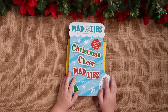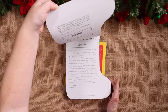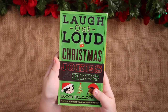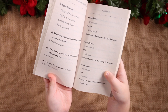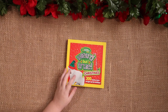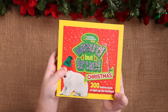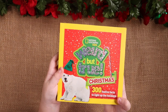For Mad Libs, jokes, and trivia, we have Christmas Cheer Mad Libs. Laugh Out Loud Christmas Jokes for Kids. Knock, knock. Who's there? Soda. Soda who? It's soda pressing that the holidays are almost over. National Geographic Kids, Weird But True, Christmas. 300 festive facts to light up the holidays.